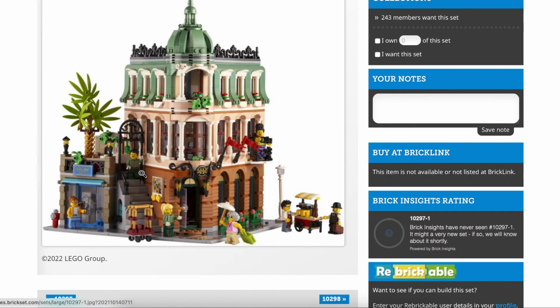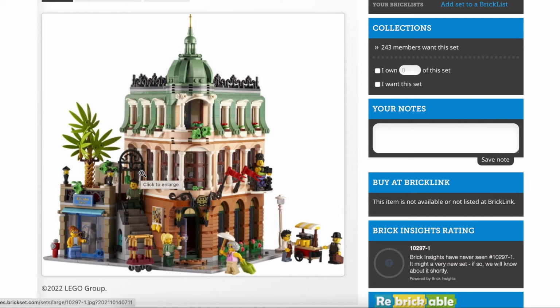Was kind of wondering when we might see initial images. And like I said, when we had those initial rumors of it being a flat iron building, I was really curious to see what the finished product looked like. But I think they nailed it. They included some of those elements of the corner building, while also adding in a new style, like the flat iron building style.